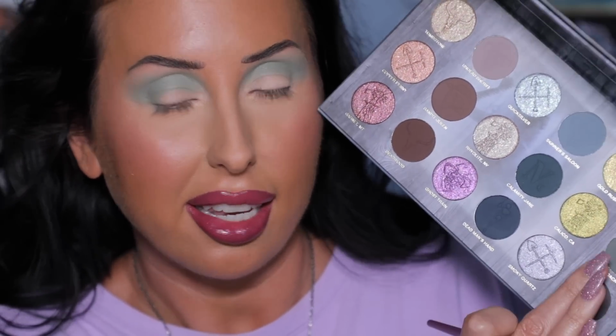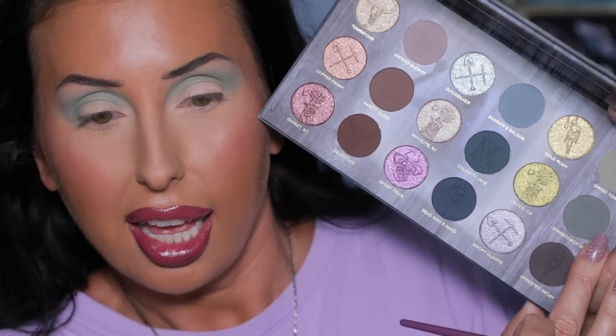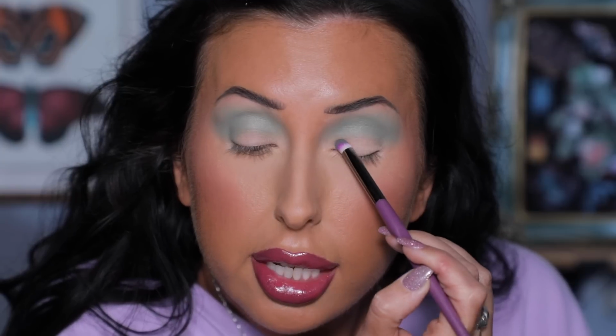Let's go in now with this shade right here, Stagecoach Mary. This one has like a bandit's profile printed in the pan. So I'm gonna pick this up. I'm using Game Beauty brushes today, in case you're curious.